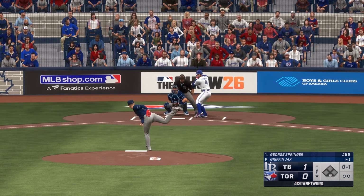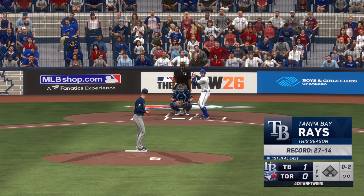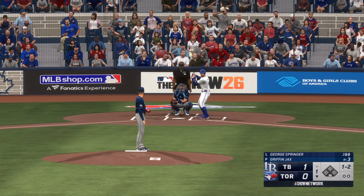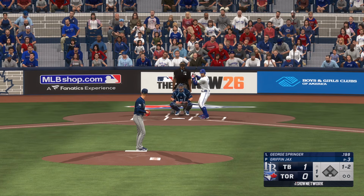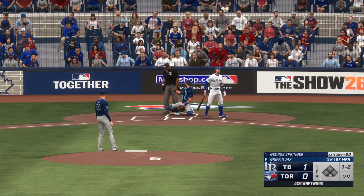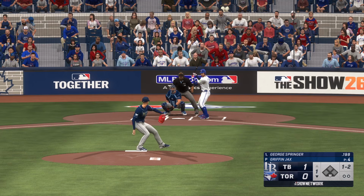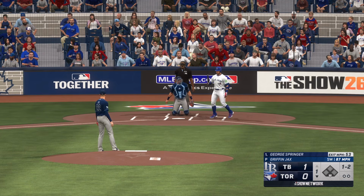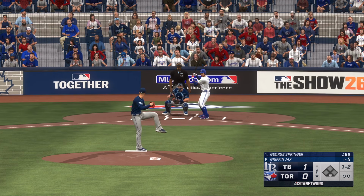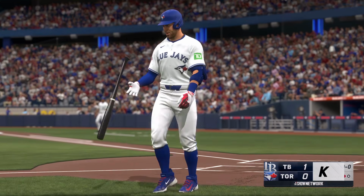The 0-1. Swing and a miss, and that's strike 2. In the dirt, ball 1. Spoils the 2-strike pitch, and he'll see another. The 1-2. Got him swinging for the K. Went back to the sweeper, and it was effective.